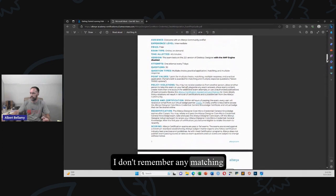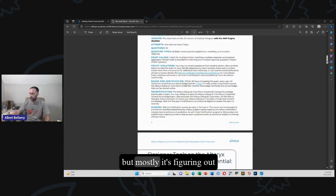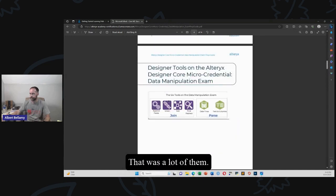I don't remember any matching on this one. Anyway, multiple choice, prac app. I will say prac app is not a huge part of this test. I expect it to be significant in the last test. But yeah, multiple choice, plenty of those. Multiple response, there's a few. But mostly it's figuring out configurations and what a tool is going to do, or picking the tool that's going to produce a certain outcome. That was a lot of them.